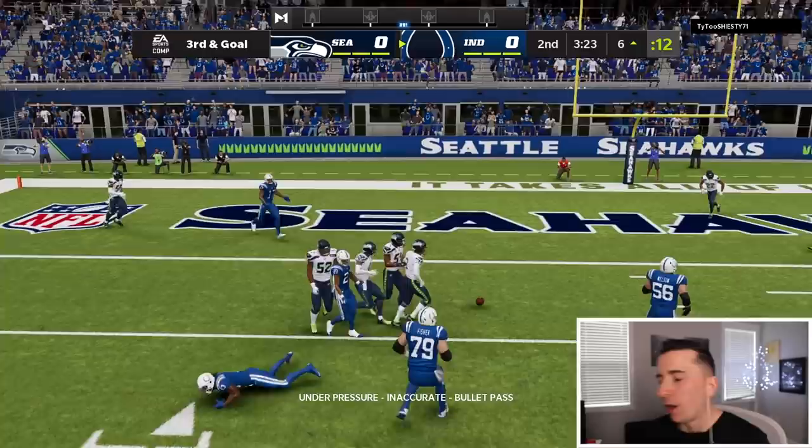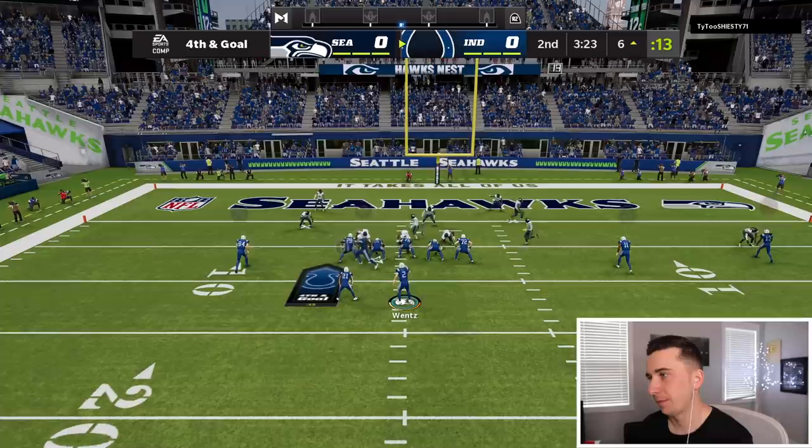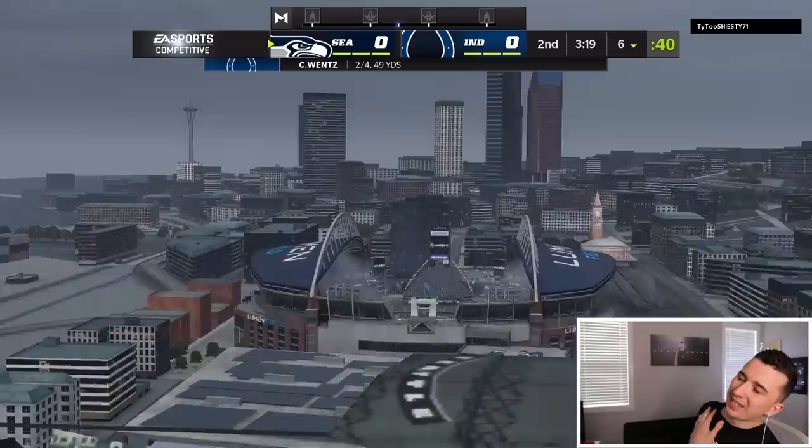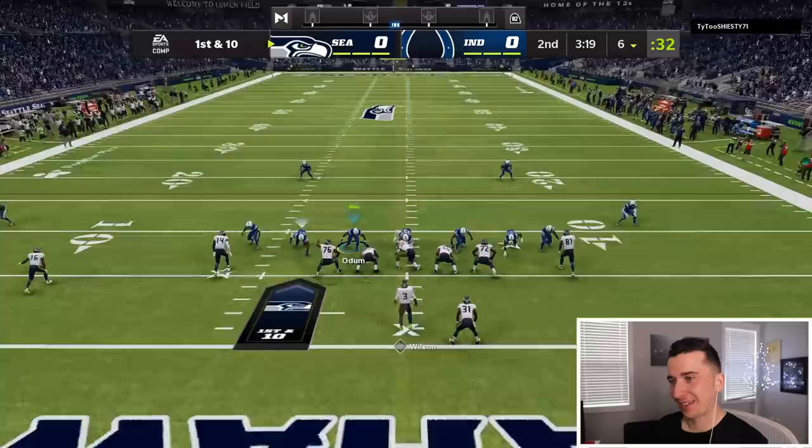Come on, hit the fieldie. That's clown. See, I just feel like because I'm playing Russell, I gotta go for this. That was a pick! That was a pick! Dang it! You never played somebody run this much, man, did you?